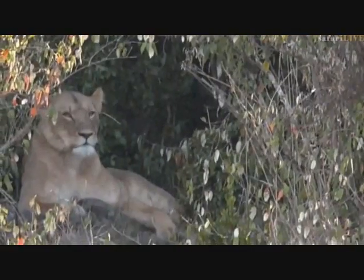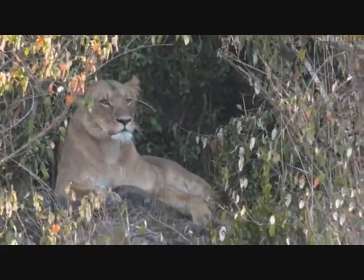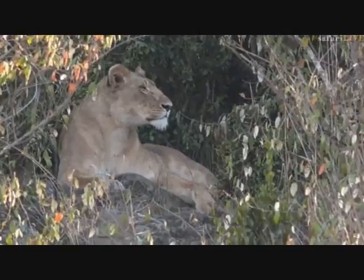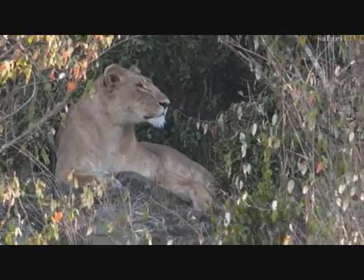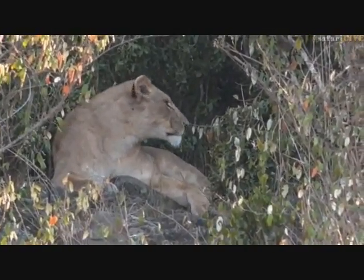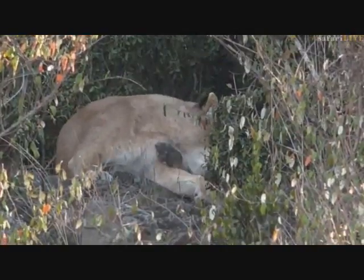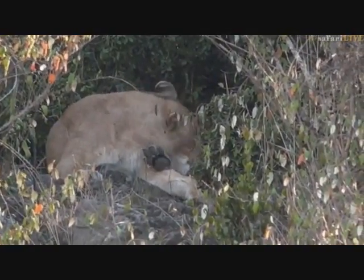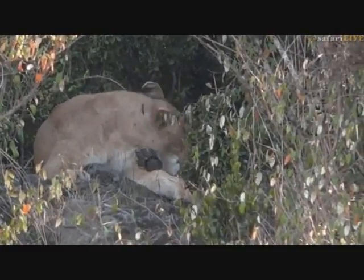Oh, hello. You've chosen the most wonderful spot to lie down. You're framed by some croton bushes. Those are the ones with the orange leaves. And I'm guessing it's not going to be long before a cub pops in to try and suckle some milk from this beautiful lioness.